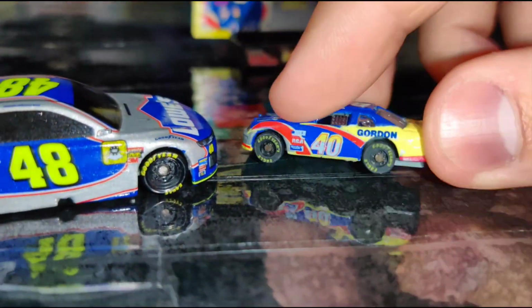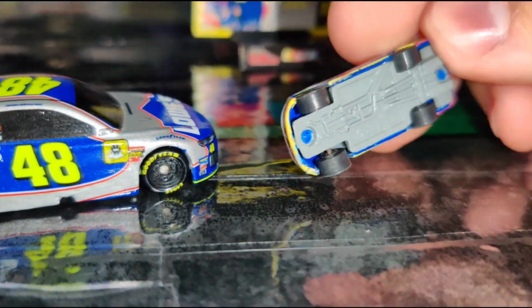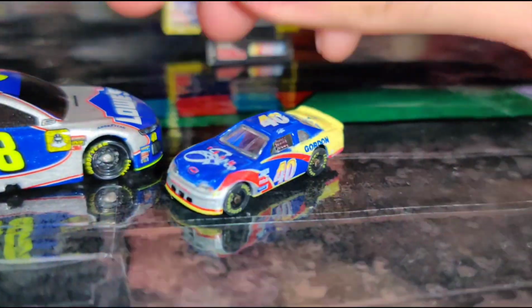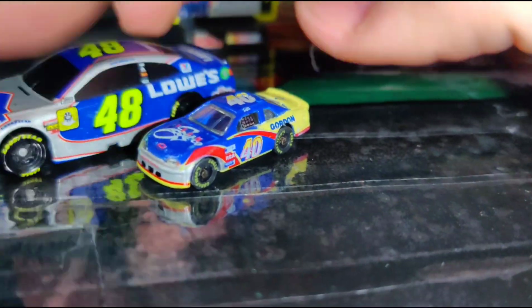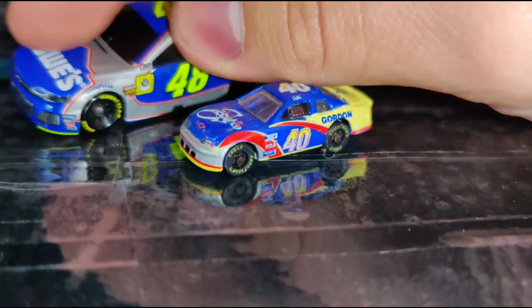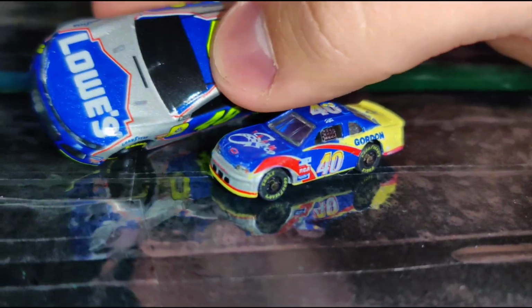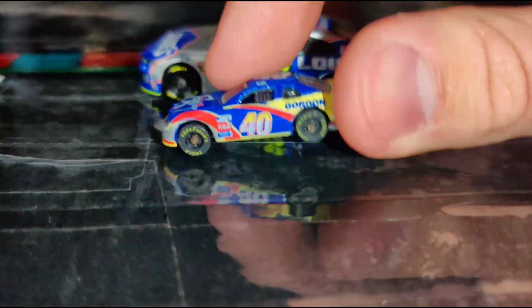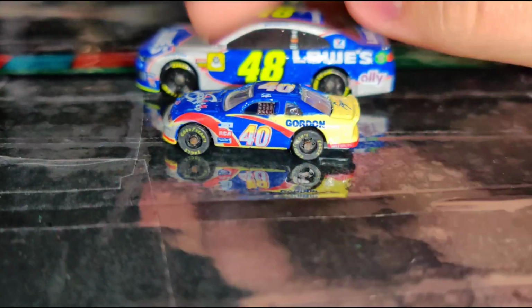This doesn't even show the exhaust. And I'm pretty sure this one does. Yeah, you can very faintly see it. But it actually has all the indentations and stuff. This one's all just stickers. Oh my gosh. Bro, Lionel keeps embarrassing themselves every time I make these videos.